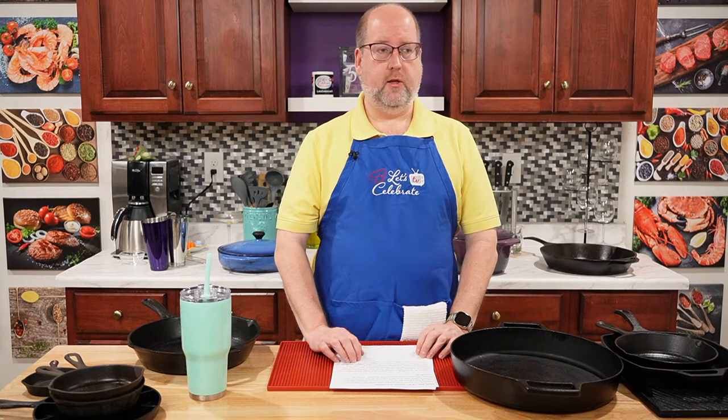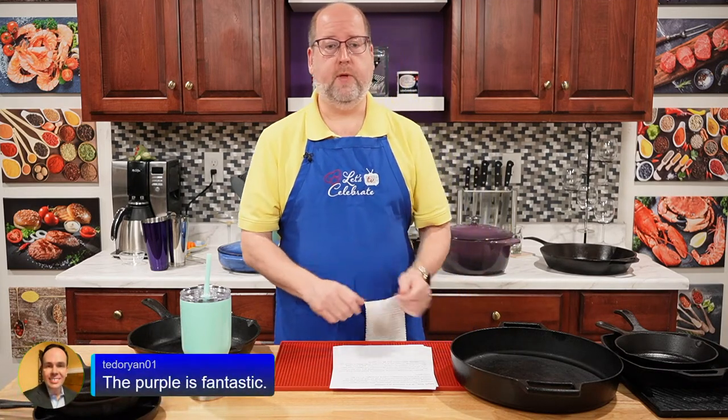Maybe my enamel discolors a little earlier than one from Le Creuset, but these are a very affordable option if you don't want to spend that much money.